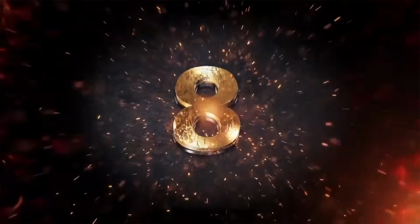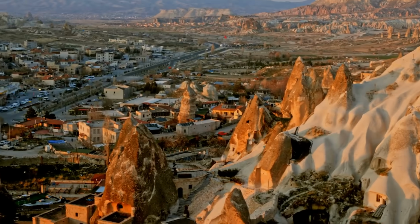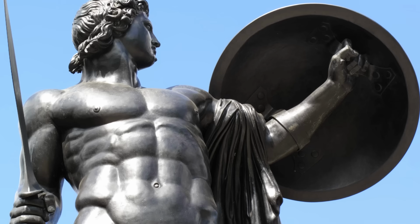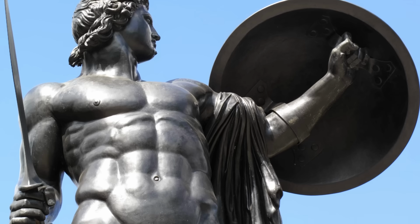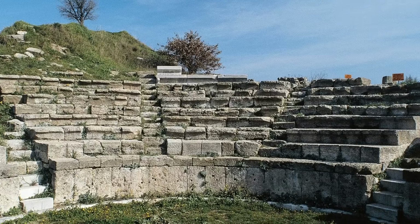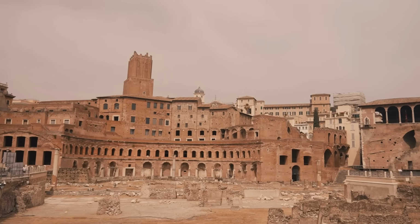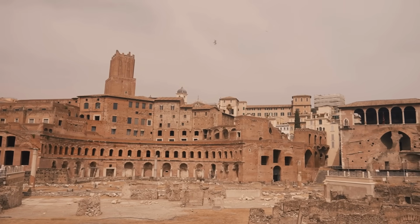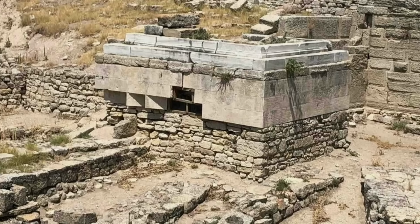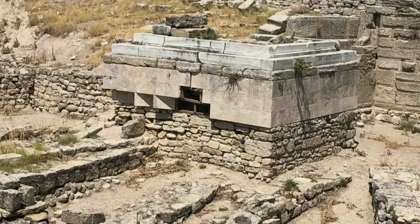For centuries, the city of Troy was considered nothing more than a good story, a myth cooked up by the Greeks to add some spice to their epic poetry. Homer's Iliad told of gods and heroes, a 10-year siege, a famous wooden horse, and a city that was supposedly wiped off the map. Most historians thought the whole thing was fictional until one eccentric treasure hunter decided to dig.